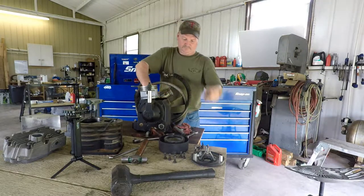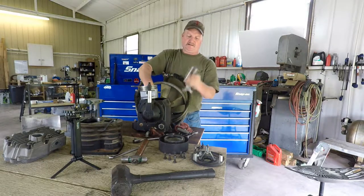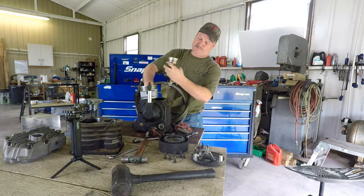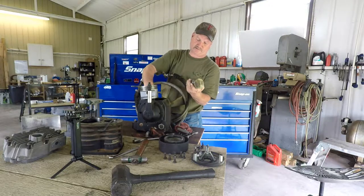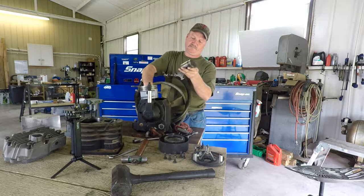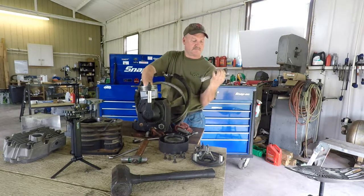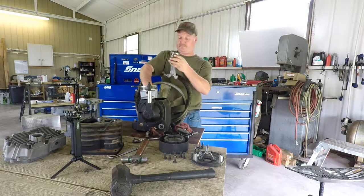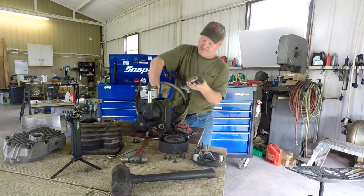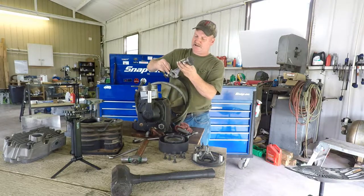But I'm going to be smart about spending only when I have to. Now, we need to make sure we know which way this rod was on here in case it's not marked. For video's sake, there's numbers on a rod that I can't make out, but there's some identification on the rod facing me, facing towards the pulley. And I'm going to try to pull this rod cap out and put it on just like it came off.